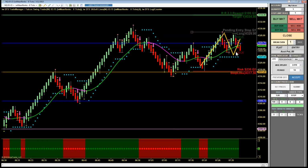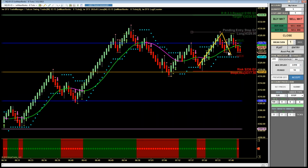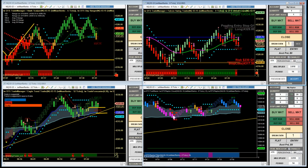And it does. But the point is that when you get a proper signal, when you're getting a high probability signal, so that would be a first micro-macro cross or a macro pullback in the Hawk, a trend change signal or a late filter entry on the Falcon, a red bar buy, green bar sell in the Eagle. Those are signals that you need to do something with. A double pullback signal in the Raptor.